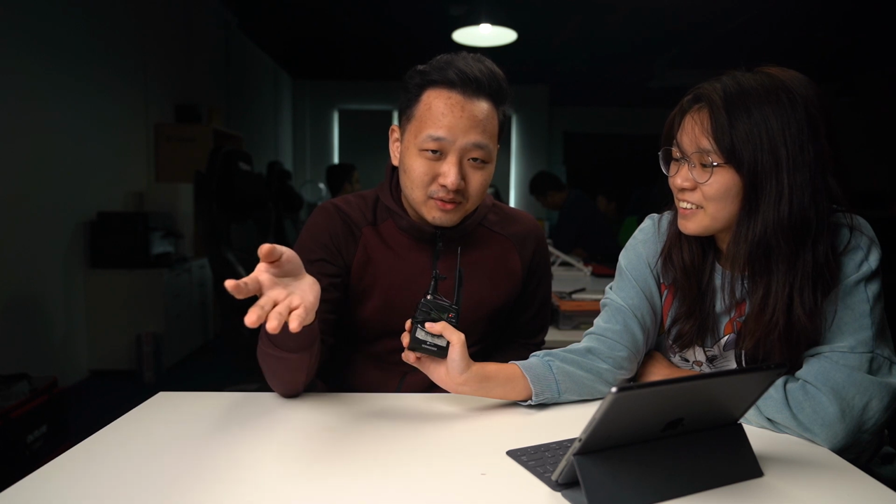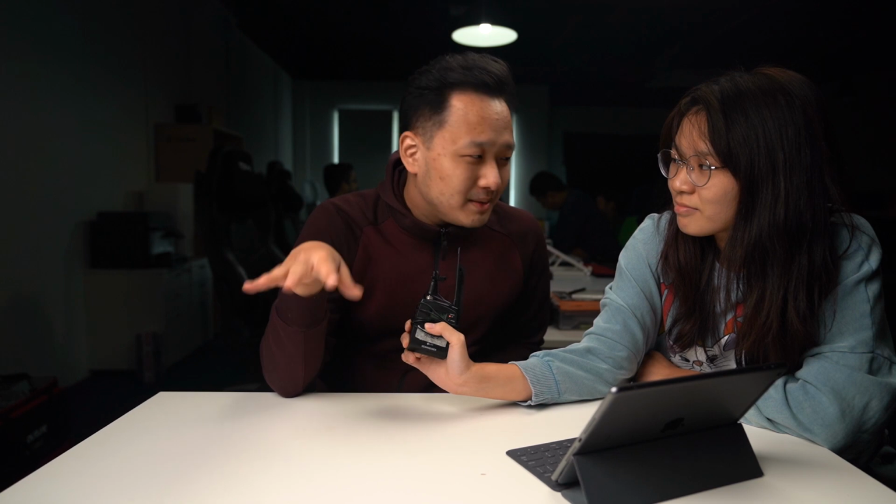So if you're really into smartphone photography, then yeah, probably that's the one that you want to get. But I think like 90% of people will be happy with the Mi 10T. How about the Mi 10T Lite?